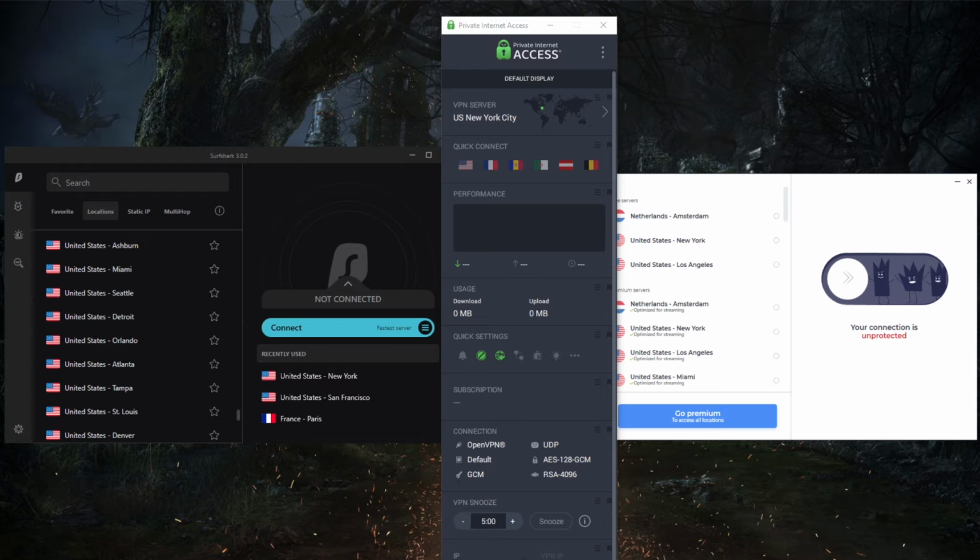Once you install the VPN on a router, anything connected to that router will be secured by the VPN, of course. The problem with that is that some compatible routers can be very expensive, anywhere between $100 to $300, depending on the quality of the router or coverage of the router.